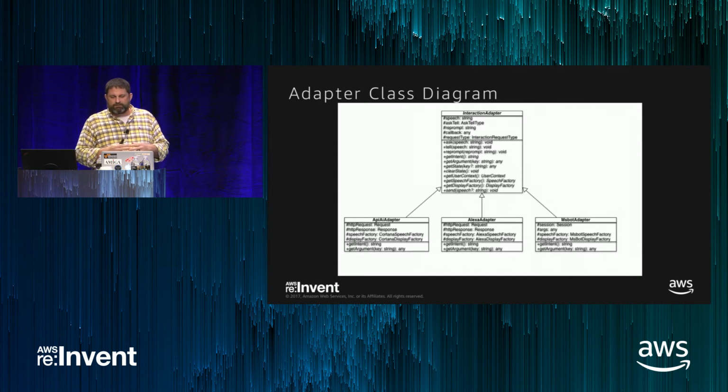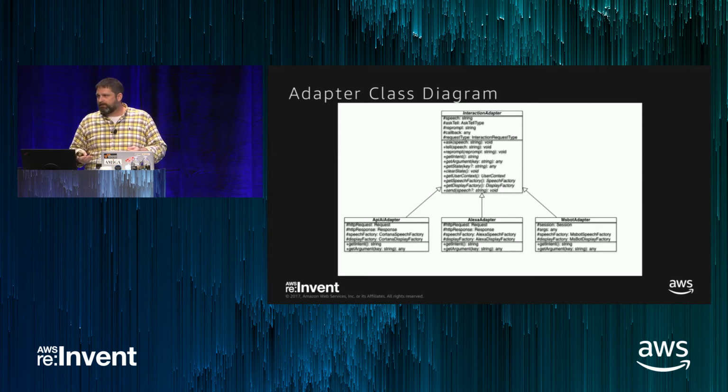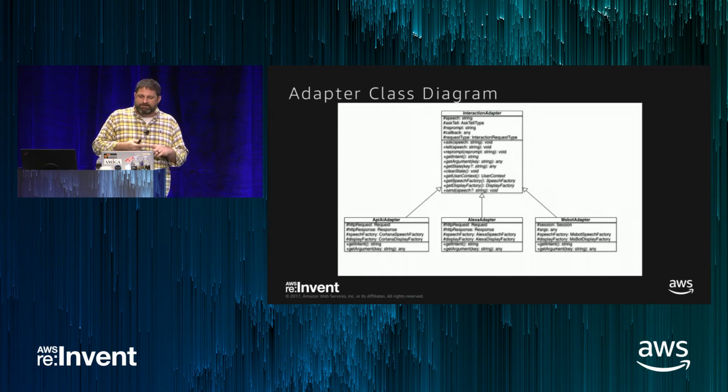And then again, sort of the heart and soul of the conversation factory, the abstract class interaction adapter. We have pulled out a lot of the common functionality across these different platforms and put it in this base class. And then we defer to the implementing classes to provide an implementation specific to that platform. So for Alexa, there's a specific way to get out the intents, the user context, the slots. Same things for the other platforms.